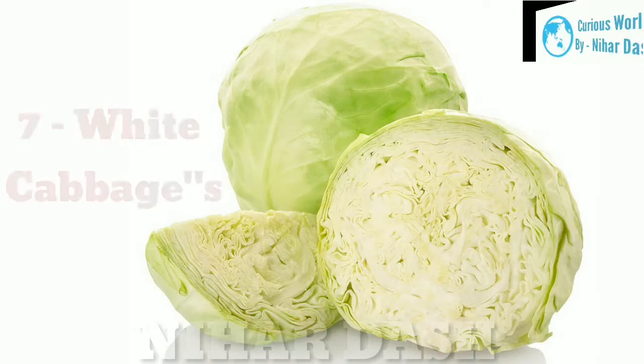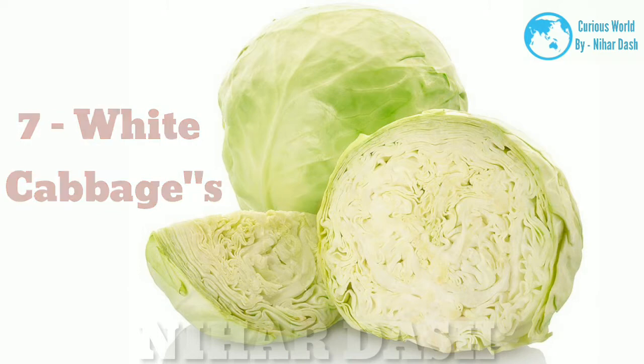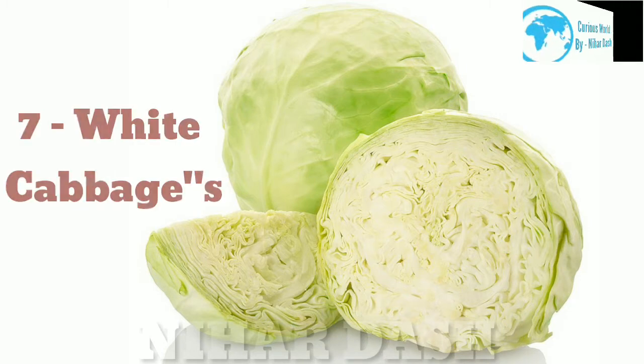7. White Dutch cabbage. White cabbage is not actually white, but has very pale colored leaves. White cabbages, also called Dutch cabbages as they come from Holland, are actually a type of green cabbage, which can have very pale colored leaves. The sun usually turns the outer leaves pale green, leaving white tightly packed leaves in the center.